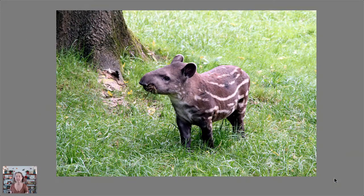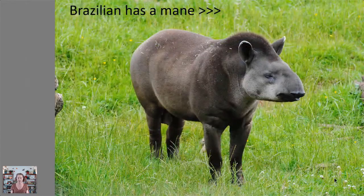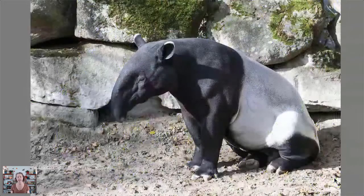And there's another baby. Isn't that the cutest thing? Some people have called it a little watermelon because it's got the stripes. Yes, this one is too cute. And you see it's trying to learn to use its trunk like an elephant does. Okay, and then, talking about the body again, here's just how the Brazilian one has this mane. So that's kind of unique.